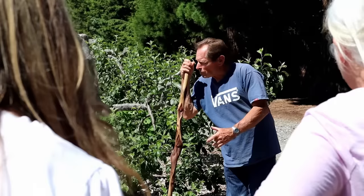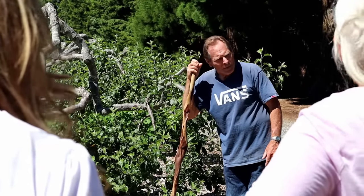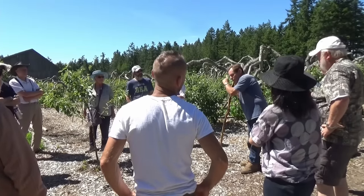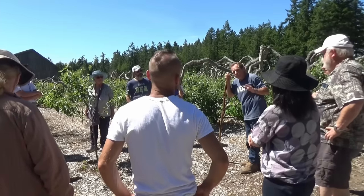But this is what I'm so loving about this. This stuff holds water like a sponge, man. It's just awesome. So you never water your garden? This orchard, I water the garden up front, but this orchard, for 42 years, I've never watered, ever. Wow. And we've had major droughts.